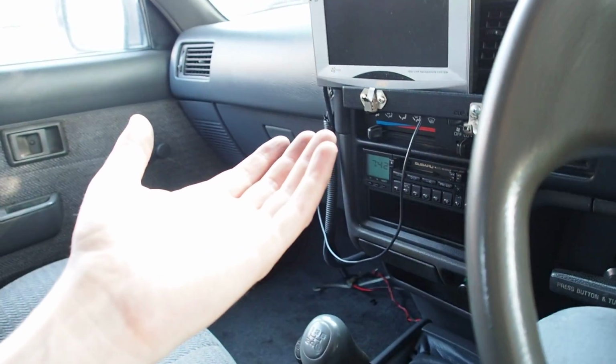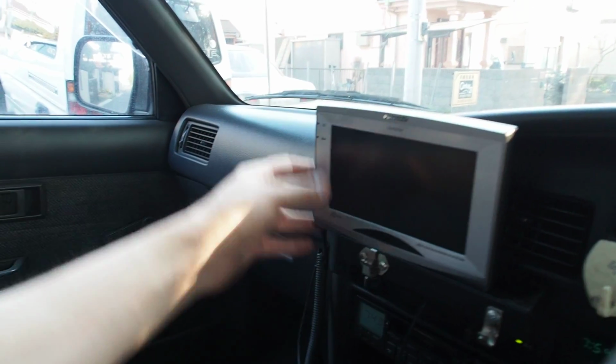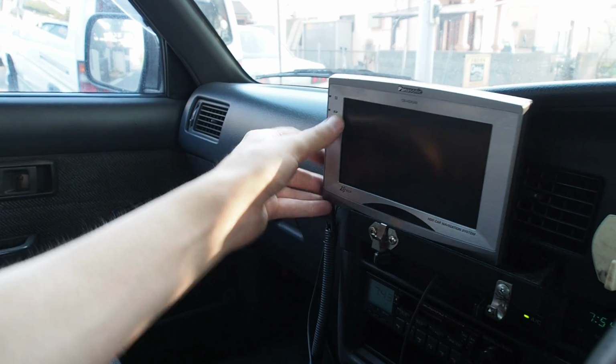Everything other than the AC seems to work really well. The power steering is good, the brakes are good, the clutch is good. The ugly screen is, I don't know if it's good. It's ugly, it has to go. I don't even know if you can turn it on.